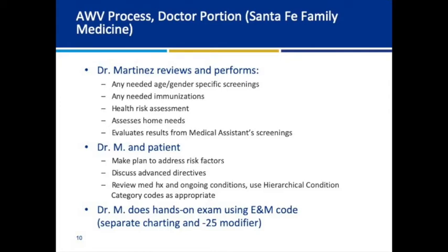Together, the patient and I make a plan to address significant risk factors. We also discuss advanced directives if the patient is willing to have this conversation. Finally, I'll review the medical history and address ongoing medical conditions with special attention to trying to capture hierarchical condition category codes. I also always include a hands-on exam, which generally supports the E&M part of the dual visit.